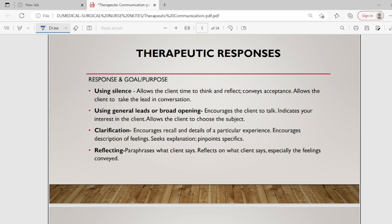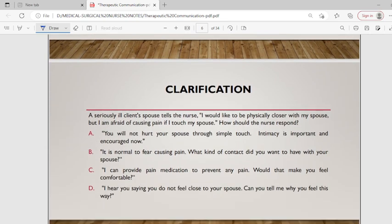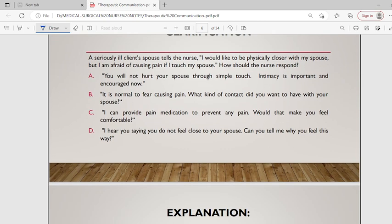So it encourages descriptions of feeling, seeks explanation, and normally pinpoints specifics. So clarification, especially when something is not clear, it is upon you as the healthcare provider to help so that the client can clarify what was not clear to you. And lastly, the skill of reflection. This one, we paraphrase what the client says and it reflects on what the client says, especially the feelings conveyed. Remember, therapeutic communication touches on the client's feelings, and that is so important.